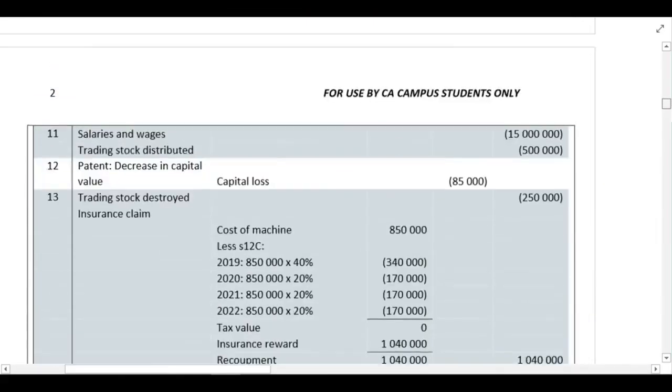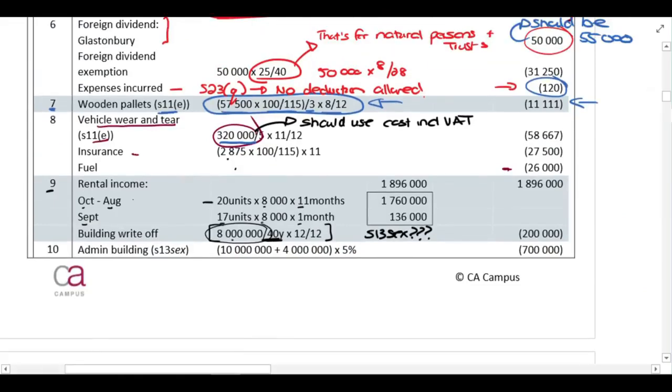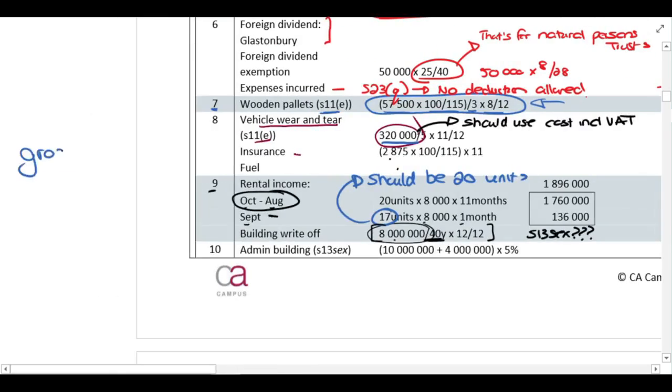Okay, so what has this accountant done? This accountant has said for October until August, everybody paid and everybody collected all the money. That's for 11 months. But for September, 3 of the units didn't pay, so we only calculated for 17 units. So they're doing this on a cash flow basis. This is wrong. You should calculate it on 20 units, because gross income is the earlier of receipt or accrual, and it has already accrued to us.